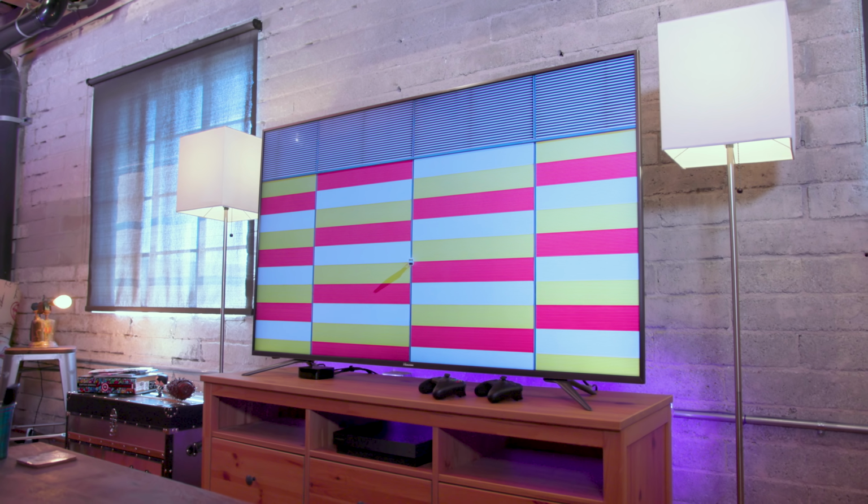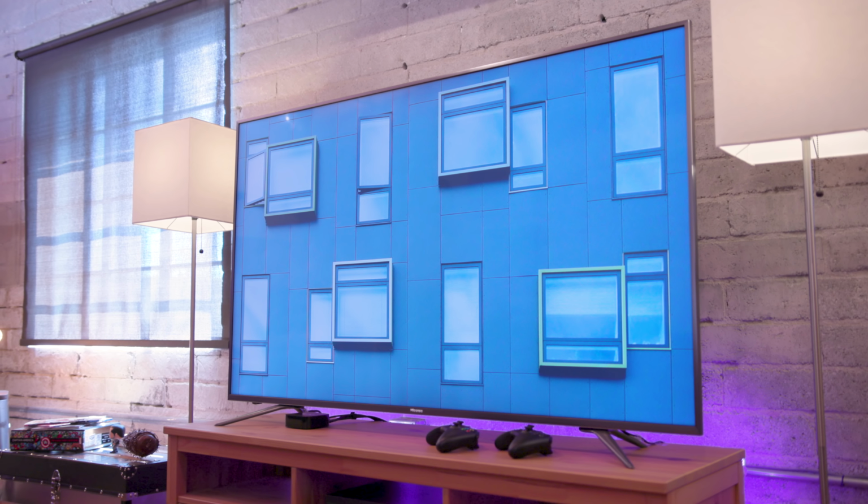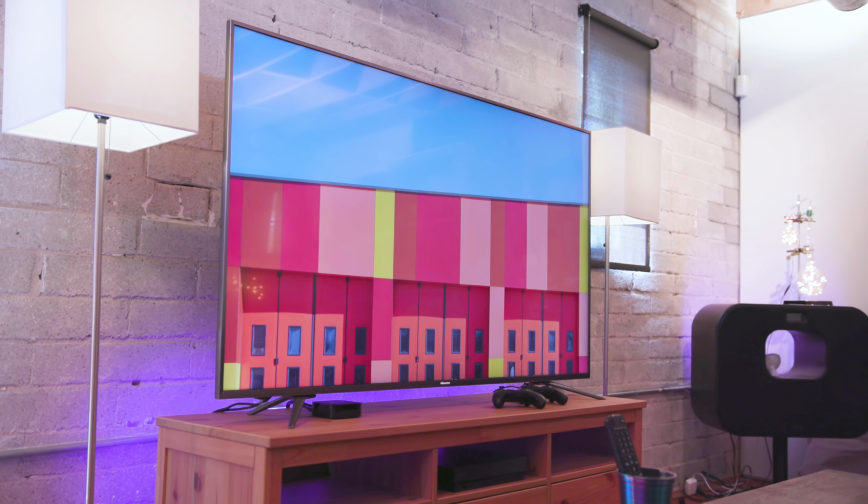Now, I wanted to keep things simple, so not too many devices, not too much clutter, just pure entertainment and a small dose of gaming. So obviously, the star of the show here is the Hisense H9 Plus.